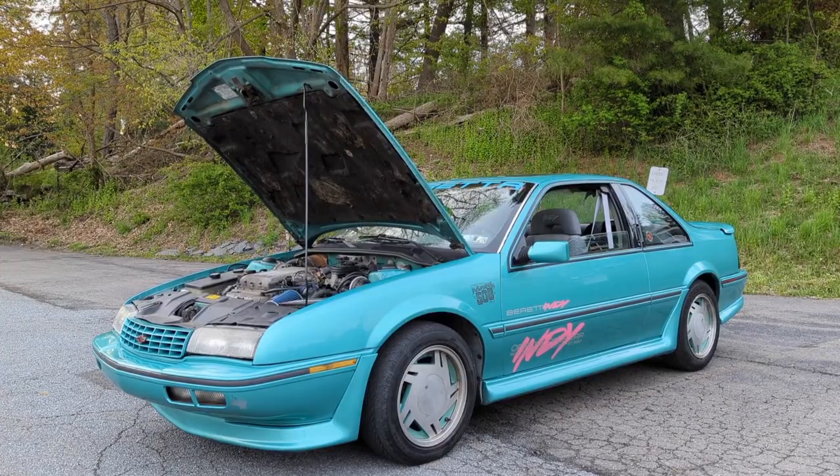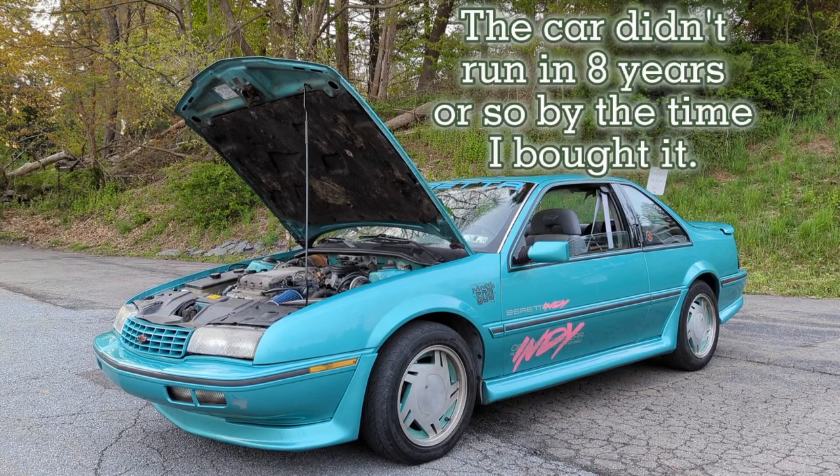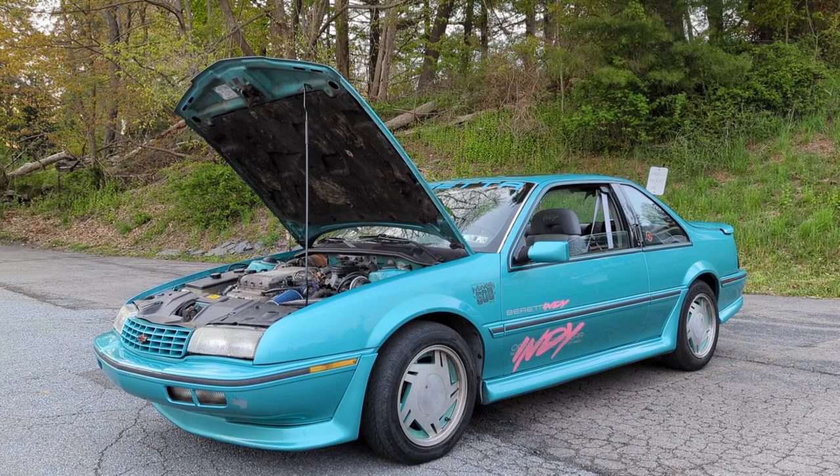Yeah, so I have terrible timing as always. I buy it in March of 2020. We all know what happens then. Couldn't see the car again because it came from the south. I eventually have it towed up here when everything kind of started to calm down a little bit. It was sitting down in the barn where it came from since about 2012, 2013, something like that.